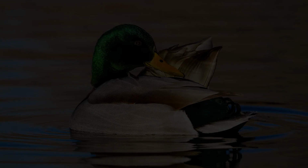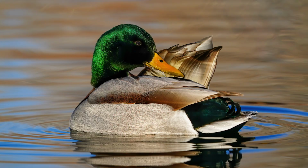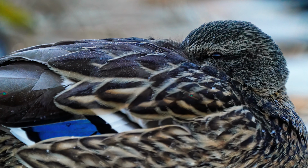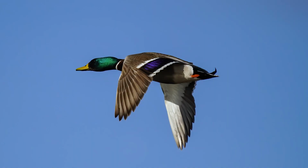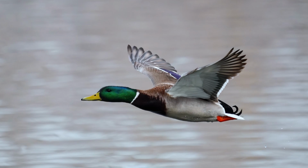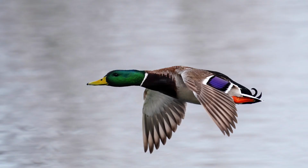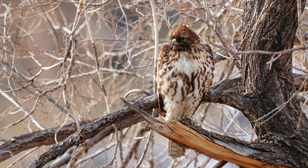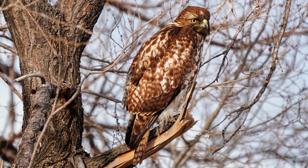So there's almost always friendly mallards here as well, and they allow very close approaches. Numerous mallards will also be flying by and flying in and landing, and that allows also for great flight shots. So I've seen some nice birds of prey here as well. Mostly they're red-tailed hawks, both adults and juveniles.